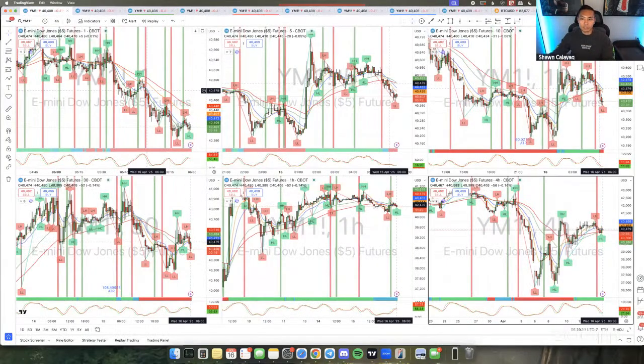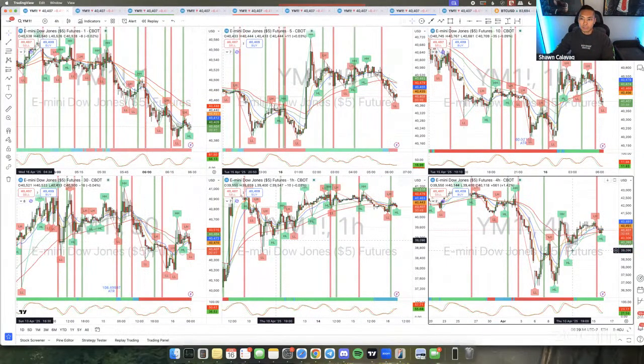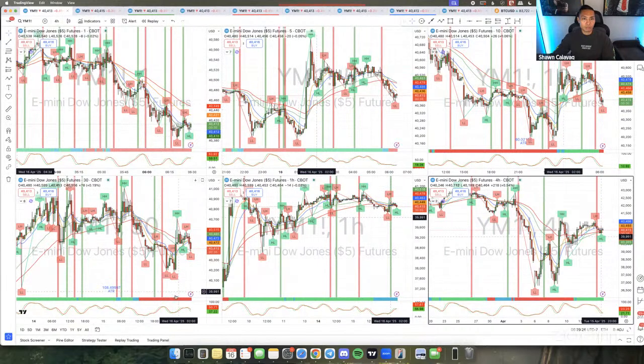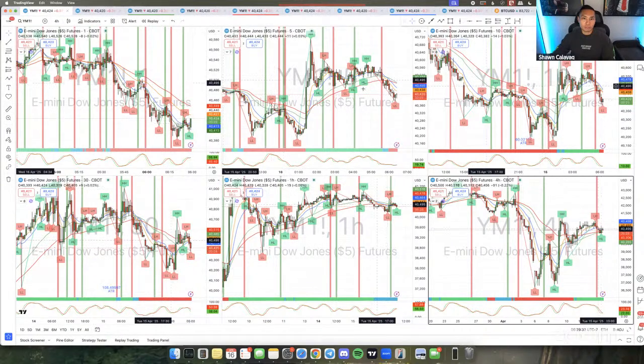Let's take a look at the overall trend right now. The 4-hour time frame is currently neutral. Price is in between the pivots. The 1 hour is also neutral, right in between the pivots. Trend meter is blue. Pivots are just going sideways. The 30-minute here is bearish. Price is below the pivots. Trend meter is red. Pivots are angling down. 10-minute, 5-minute, and 1 minute, the trend is currently bearish. So lower time frames are bearish. Higher time frames, bearish-neutral for the most part.